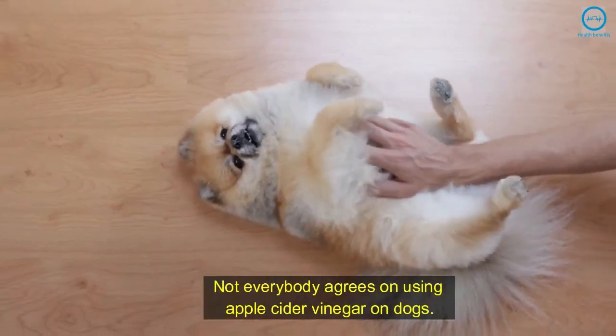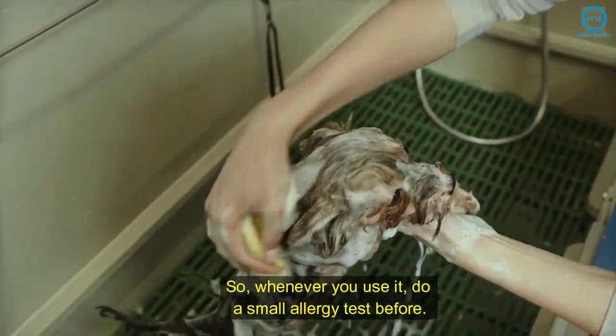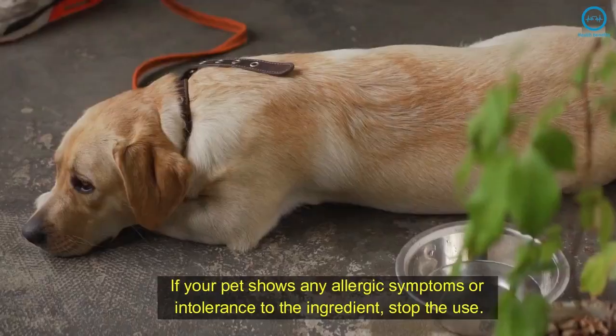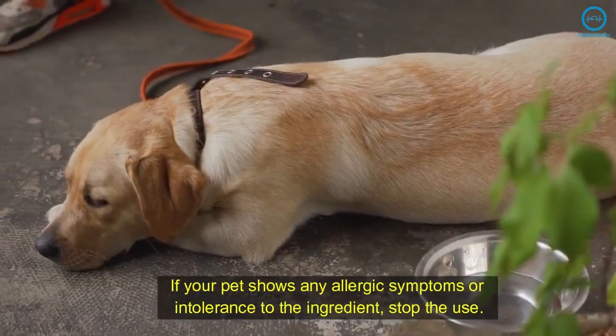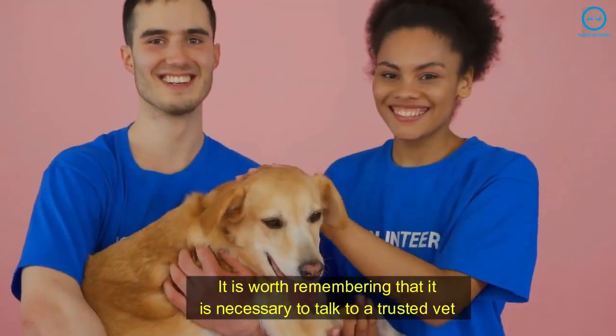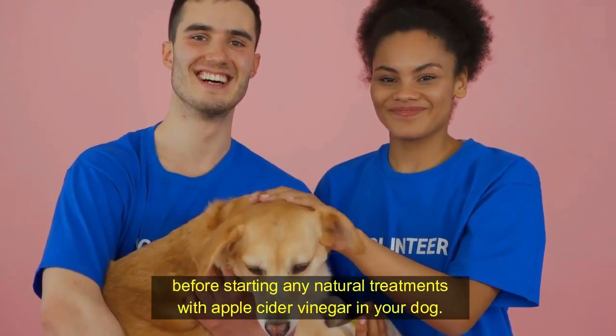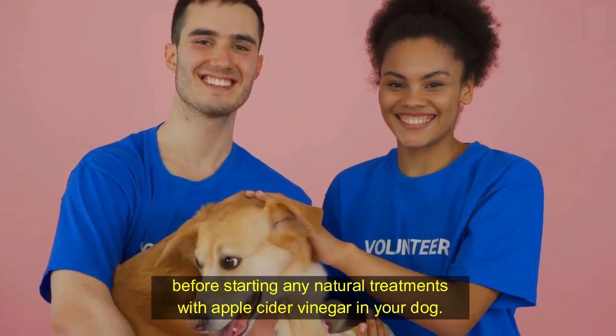Not everybody agrees on using apple cider vinegar on dogs, so whenever you use it, do a small allergy test before. If your pet shows any allergic symptoms or intolerance to the ingredient, stop the use. It is worth remembering that it is necessary to talk to a trusted vet before starting any natural treatments with apple cider vinegar in your dog.